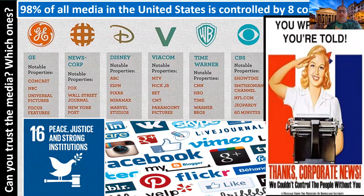So if 98% of the news media is controlled by just a couple families or by a couple corporations, how do we know that they are not actually acting in their own best interest, which, because they are corporations, is to make money rather than to give us the actual news?